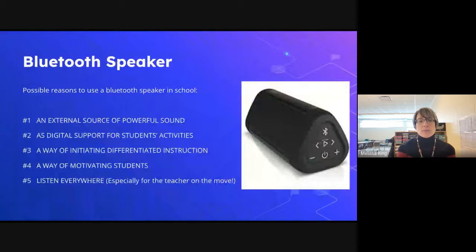And the last one I'm going to talk about is the Bluetooth speaker. One of the most interesting things about this is that it can be used to differentiate instruction in multiple ways for multiple levels of students. When you think about your classroom, if somebody needs something read to them, you can have different activities where something could be on the speaker.